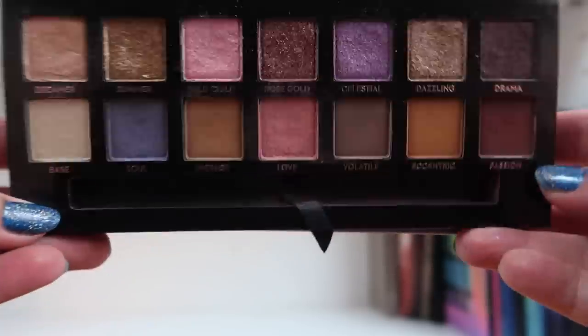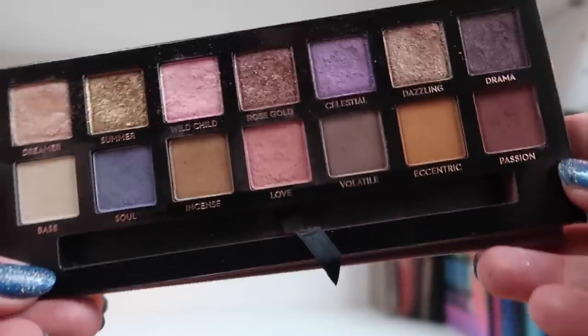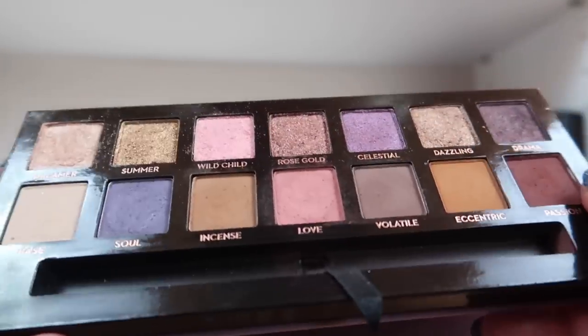All right, so let's go through all my ABH palettes. I have the original Norvina palette. Remember when we only thought Norvina was going to come out with one palette, right, guys? Ha ha ha. This one, it's actually very pretty, so I'm going to keep that.